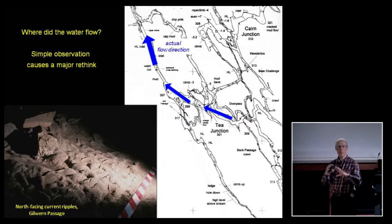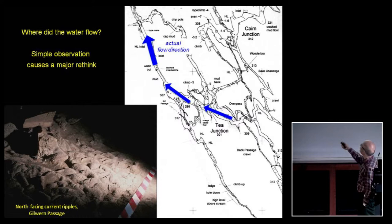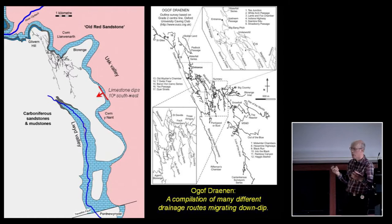So this is the passage before this passage was here. That's more recent than this. It was all going that way. And so suddenly you've got a system that now is going south, but at some time in the past was going north. So how do you work out what's going on? Well, really, Ogof Drynan is a compilation of multiple drainage routes that have migrated down dip, roughly westwards, over time. And we're trying to pick out those individual cave systems to figure out how it has evolved and how that has influenced the landscape.